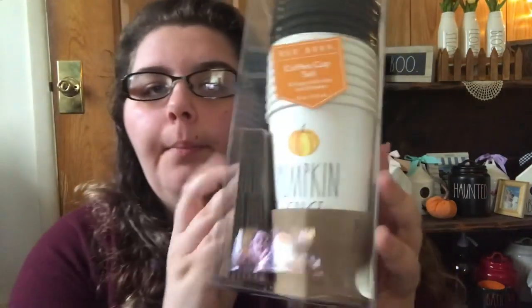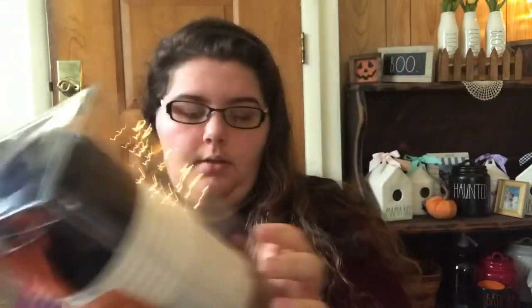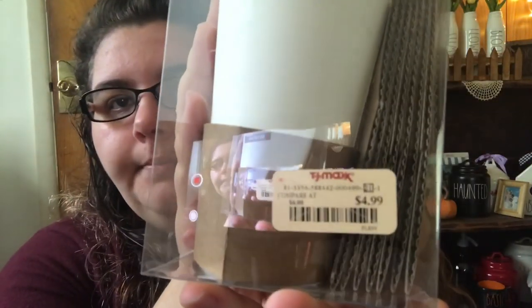So we found the pumpkin spice coffee cups. I'm gonna have to open this because you can't see the cups. I'm just gonna open these because I'm gonna put them on our coffee bar anyways after this video. So I'm just gonna open it now so that I can show you guys. Oh my god, they're so cute. Okay, so we got the pumpkin spice coffee cup sets with the sleeves, the lids, and the cups. These were $4.99. So cute. This is the only one there, so I'm pretty sure other people got them.